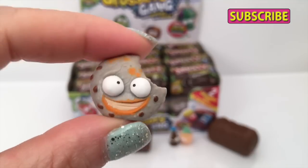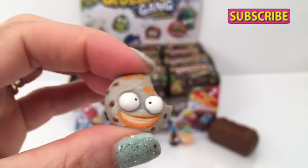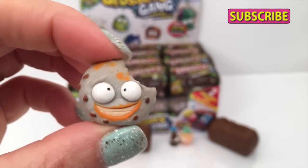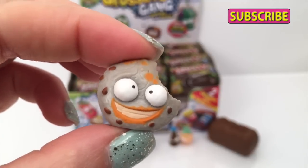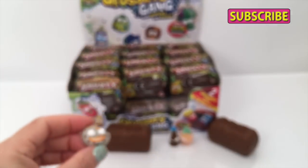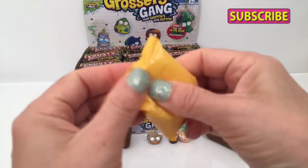Its name is Pookie Cookie, and it belongs to the Stinky Snacks team. It's so cool! Oh my gosh! I love Cookie Cookies! So this one is the Cookie Cookie version of the Grossery Gang. It's just Pookie! Awesome! Let's see, we'll put her right here. And the other one there.